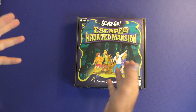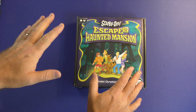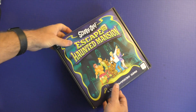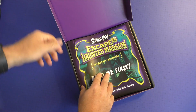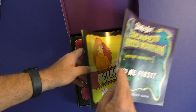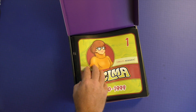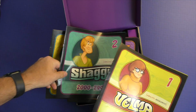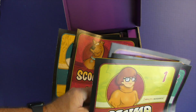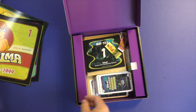Here is Scooby Doo Escape from the Haunted Mansion, a Coded Chronicles game. There are no spoilers, so don't worry about that. You will get one of these kind of bad boxes that open up like this. This will be the rules, and we'll put those aside and take a look at those in just a moment. But you're going to get 5 books, one for each character: Velma, Shaggy, Daphne, Scooby, and then Fred himself.